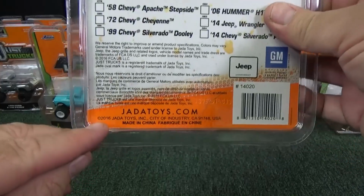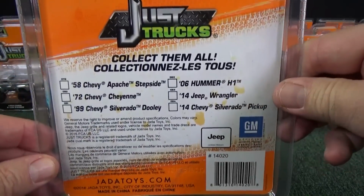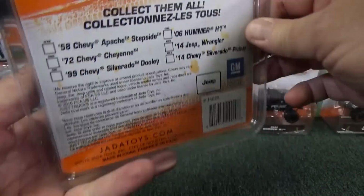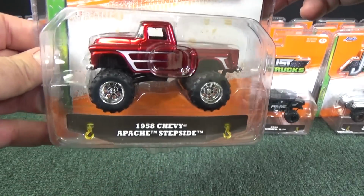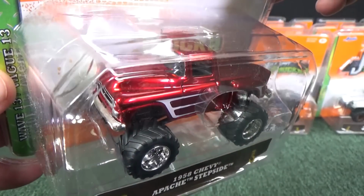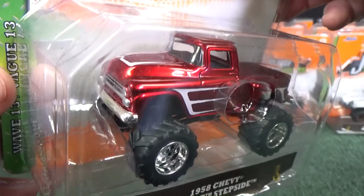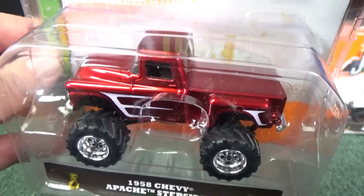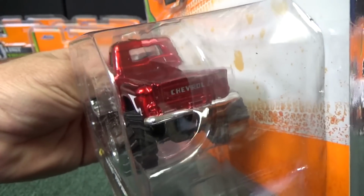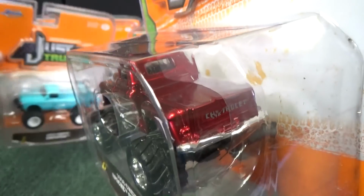You're going to have a copyright date of 2016. Here are these 6 different trucks, and I have them in order. Let's take a look at the 1958 Chevy Apache Stepside. Nice classic truck, nice metallic glossy paint. It has scallop stripes on the side and a Chevrolet emblem on the tailgate.